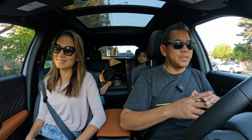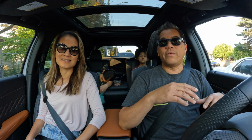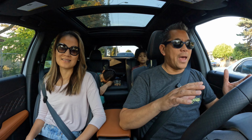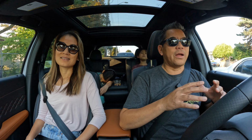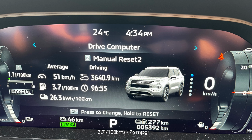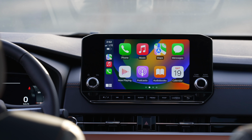So our real world test, we've put on over 3,600 kilometers, which is over 2,200 miles. And we have averaged 3.7 liters per 100 kilometers. I'll do a conversion there for the miles per gallon as well. And I think that's excellent. And the beauty of it is that we just plugged in at our house, into our regular 110 most of the time. I just have to love the value this provides.